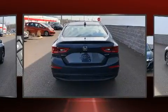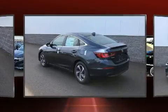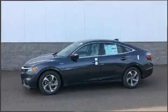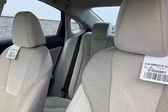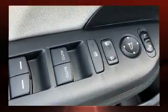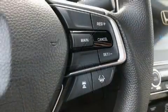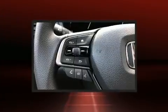drivetrain. Top features include a split folding rear seat, variably intermittent wipers, an outside temperature display, power door mirrors and heated door mirrors, remote keyless entry, and much more. Audio features include an AM/FM radio and 8 speakers, enhancing the audio experience throughout the interior.